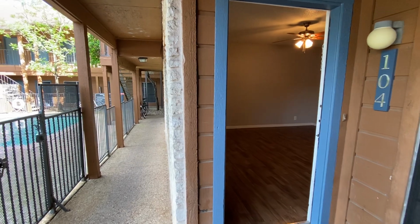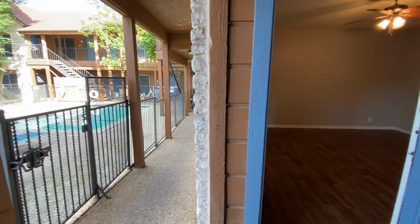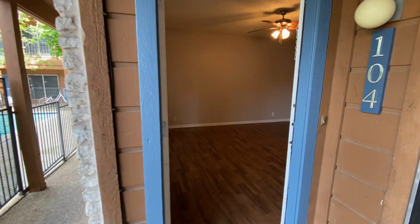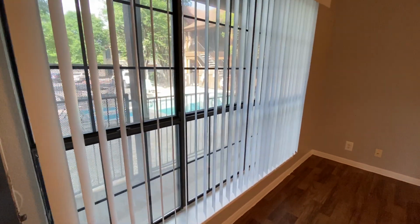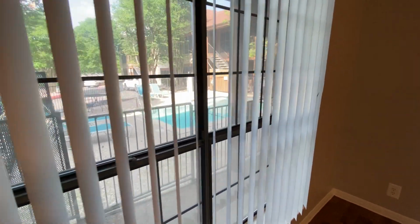Okay, we're here at Lamar Place for a tour of C104, but check out where it's located. Right in front of the swimming pool in the Crockett building. I absolutely love how close and convenient this first floor access is. So you can see it through the front windows. It's right around the corner from the dog park and the laundry center.